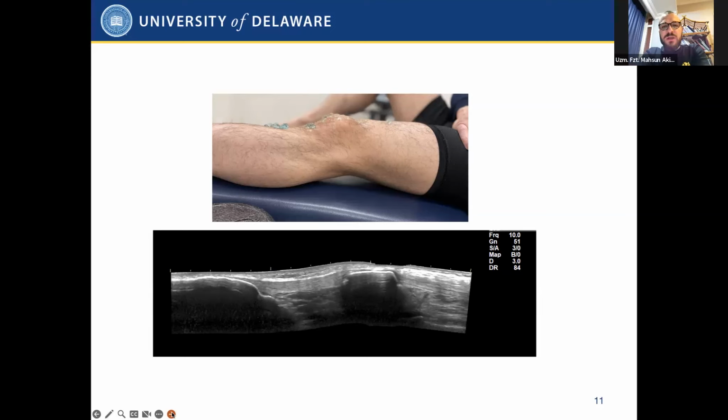So this often explains that the quad tendon is more irritated and overloaded in the deep flexion positions, which is the right side of the image, versus the patella tendon is actually less compressed and usually less irritable in the deeper positions.